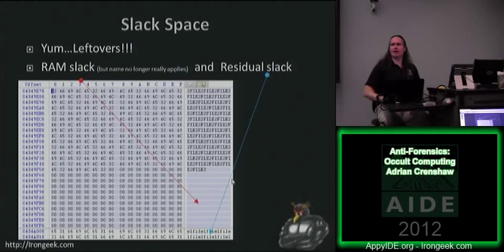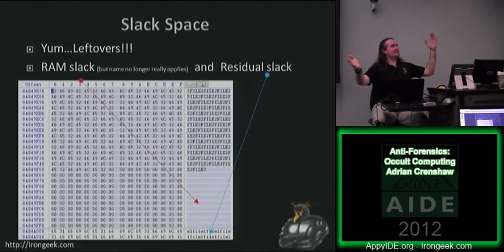However, there's also residual slack. I showed you how the drive was cylindrical in nature. Even if it's not, even if it's solid state, you still have some of this going on, where a certain number of sectors have been allocated to something, then deallocated, and something else has been allocated to go there. In this case, you'll notice I put a file 2 at a certain location. That's what I called the file, but I also filled it with the bytes "file 2" over and over and over again. Then I put that file on top of something that was already there.